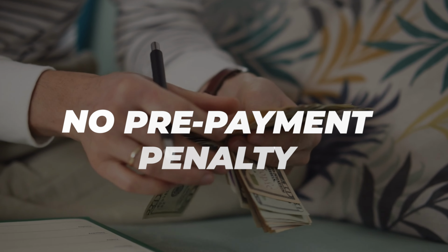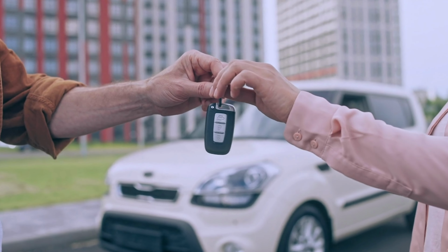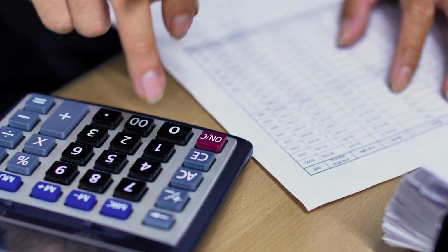Now, the biggest thing that I do like about them is that there are no prepayment penalties, meaning that if you were to decide to sell your vehicle early or pay it off, you would not be charged with anything extra. In my case, I was in a time constraint and did not plan enough in advance to go through the free membership process to get a dream car loan.